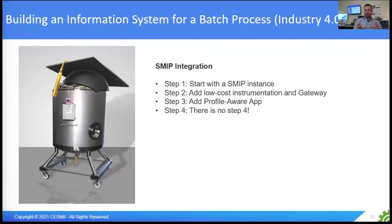Thanks, Olivia. So let's just recap what it took to get here. We started with an instance of the platform running in the cloud. We added some low-cost instrumentation and a gateway in the form of the Raspberry Pi. And then we found a profile-aware app that we could test out against our needs in the SM marketplace. And that was it.